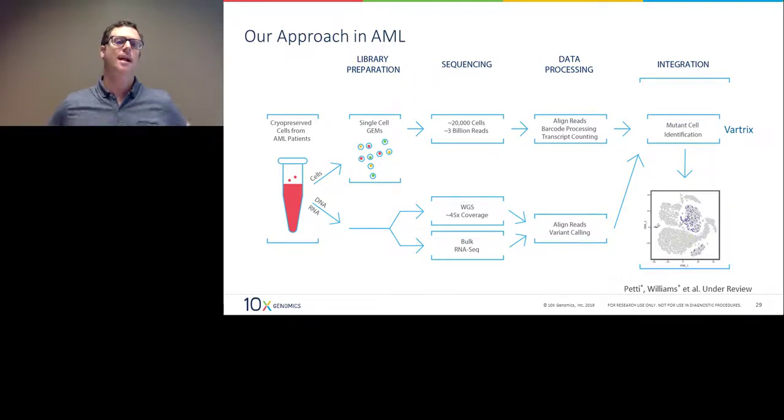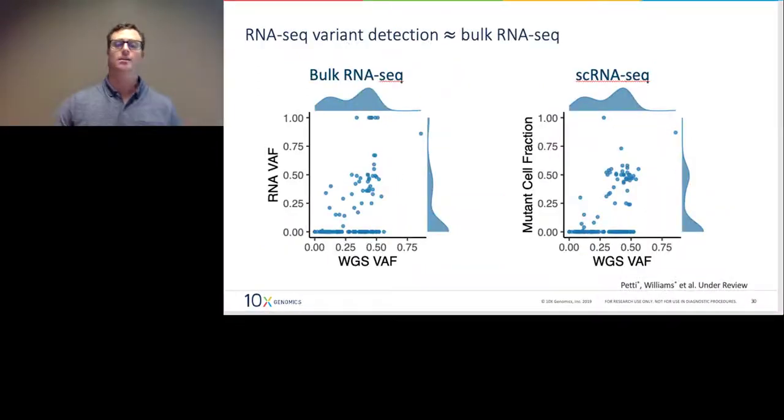So the first thing you might ask yourself is, all right, we've got this single cell RNA sequencing, we've got this bulk RNA sequencing, and we've got this whole genome sequencing. So how do they correlate with each other? On the left-hand side, you can see our bulk RNA sequencing and our whole genome sequencing variant allele frequencies correlate really, really well.